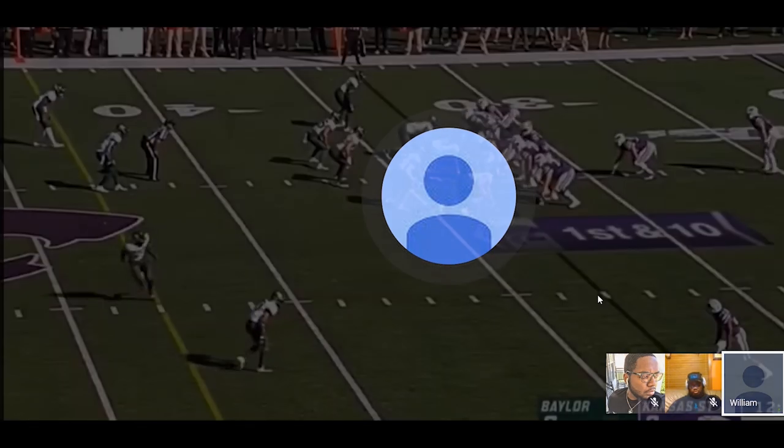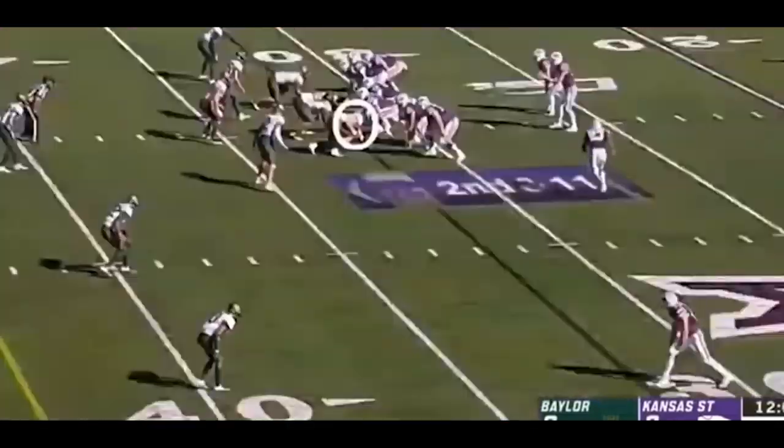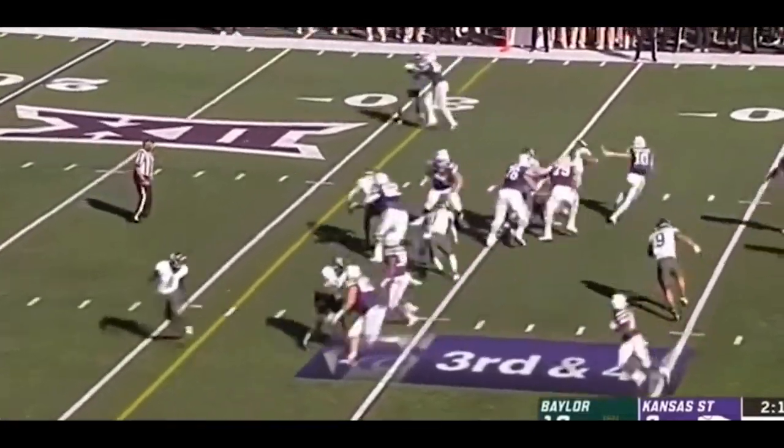I think I was watching the Kansas game. He's relentless. He was constantly in the backfield getting quarterback pressures. He's stout against the run. You've got to remember, Baylor in the Big 12 ran a lot of three-man fronts, and they only rushed three and dropped eight. And they were still getting pressure by only rushing three.